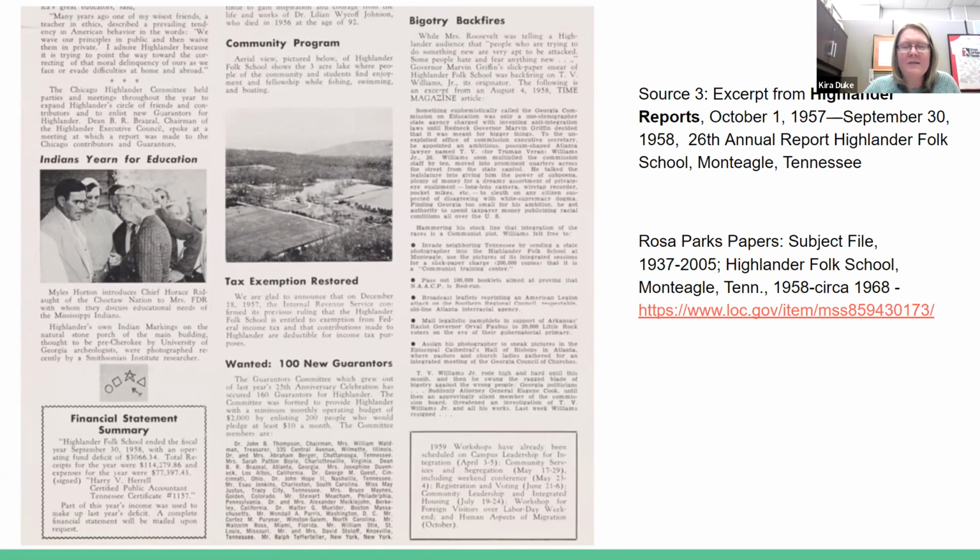And then the other part of this, it starts to get into some of the consequences of the work that Highlander was doing. Because as you can imagine, not everyone was super excited about what they were doing and how they were contributing to the movement. And so in this column here on the right, we see a story about a Georgia official who was using his state office and was basically being charged to try to find organizations that were doing civil rights work and try to undermine them.